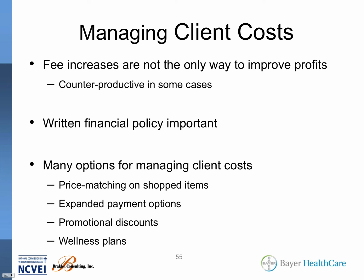Certainly, it's become clear, not just through the Bayer study, but just through common sense, that if clients can get products cheaper elsewhere, to a large extent they're going to. So if we want to continue to sell some products, we're going to have to look at offering them at a price that's competitive to what's out there elsewhere. Expanding payment options is an easy one, educating clients about pet insurance, offering medical credit cards such as CareCredit.